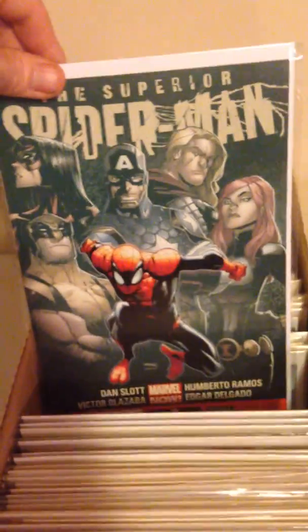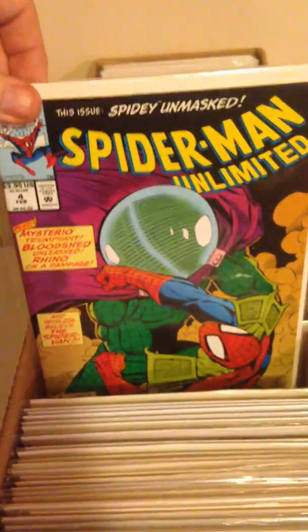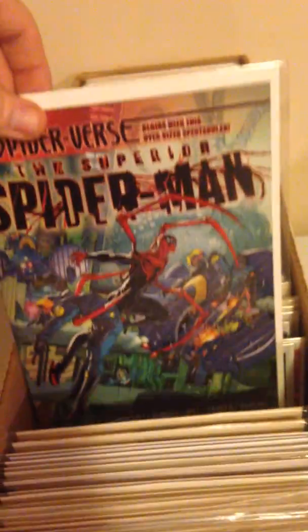Oops. Lost my place there. Let's see here. Spider-Man Blue series. I would actually like to complete this someday and read it, just because that's one that I just like the cover art. I happen to think it's really cool. And it makes it worth it for me, collecting all at once and at least reading one time.